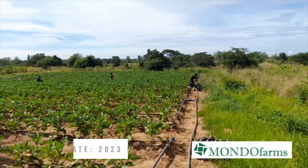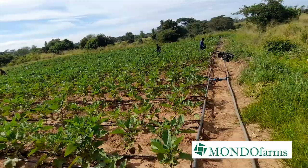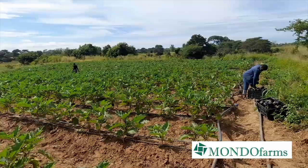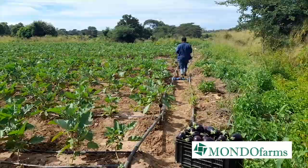So we're here at block 1A, where we have our beautiful eggplant crops that are being harvested here for the first time, as we term it, the first cut harvest. So this is our 2023 eggplant, as we call it, the succeeding crop of our 2022 eggplant. So, a beautiful shiny eggplant that have been harvested here today.